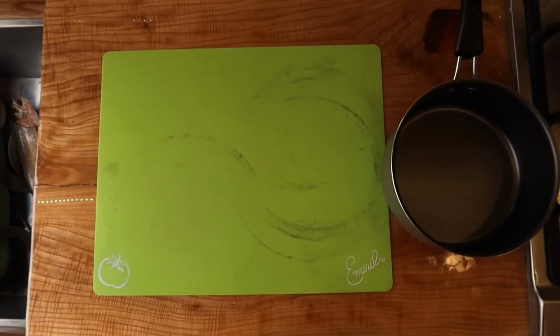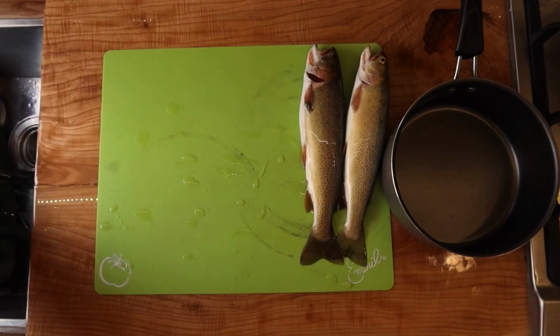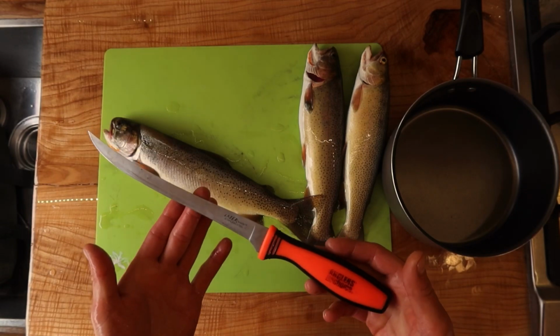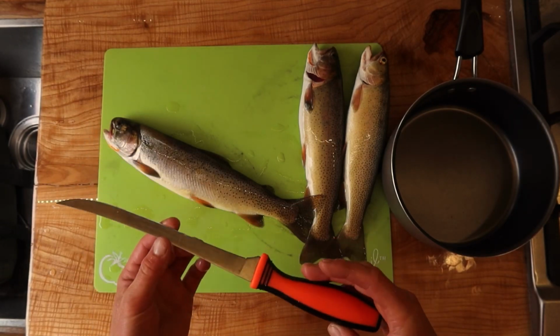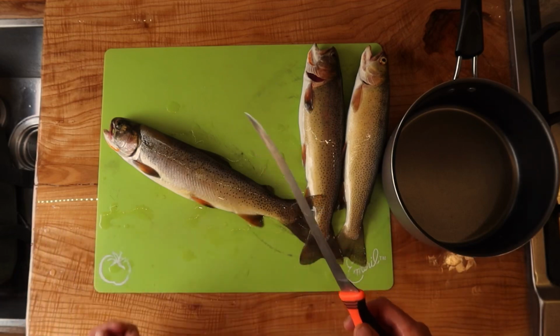So, in the cleaning process, what I first like to do is just rinse off the fish, since they've been sitting in the creel, and get a little of the slime off. Then what you want to do is grab your knife, make sure it's nice and sharp. This knife is definitely a little bit big for what I'm doing here, but it's what I've got, so I'm just going to use it.